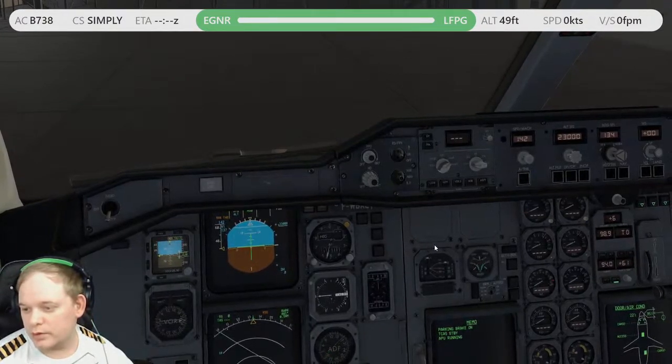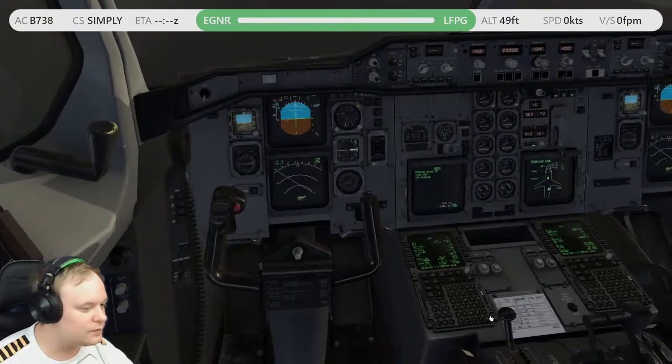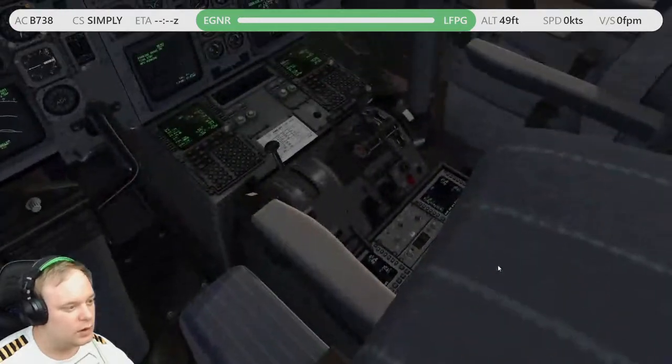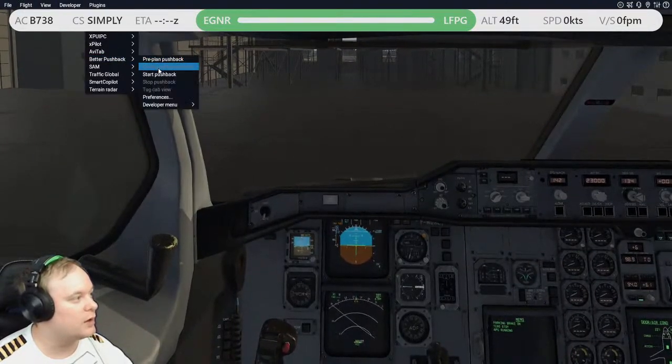My Discord is broken. Oh, nice. Okay, so look, guys, other than that, I think we are good to push back. Who knows? Find out when we get in the air. There's no blue markings. Okay, so look, let's get our pushback.